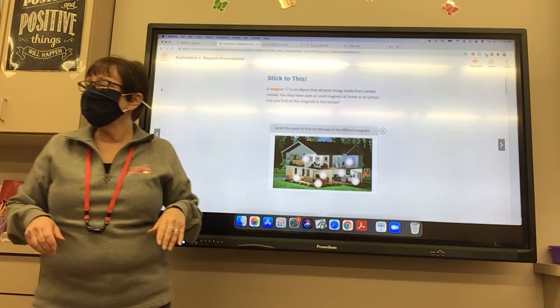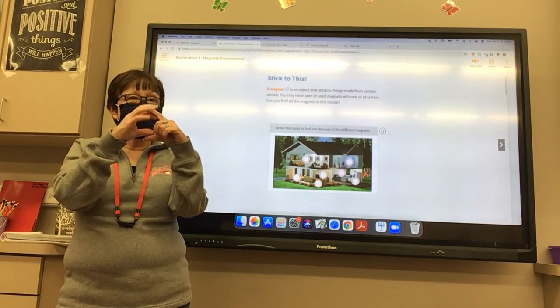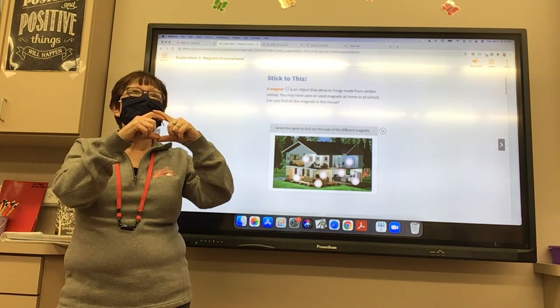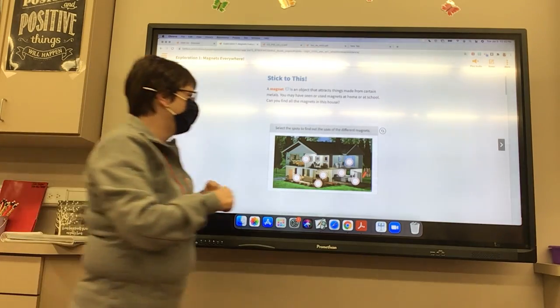Does anybody here have a set of magnets that they play with? Like my grandchildren have those blocks. Who's got those magnet blocks? Those are so much fun to build with, aren't they? Yes. They're a lot of fun. I love those.